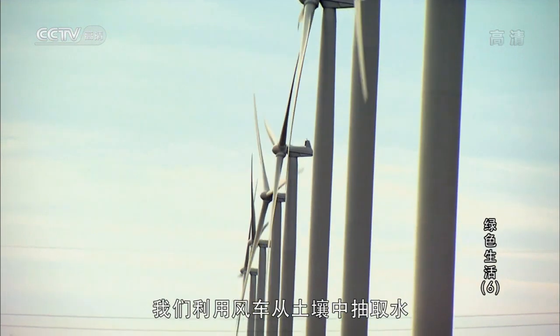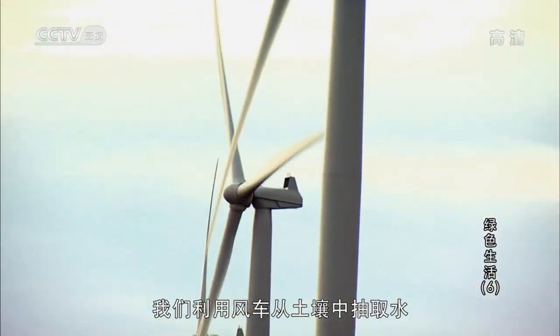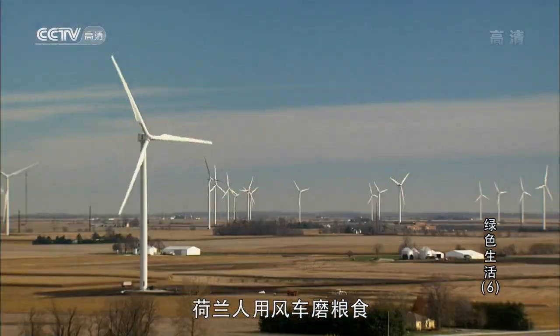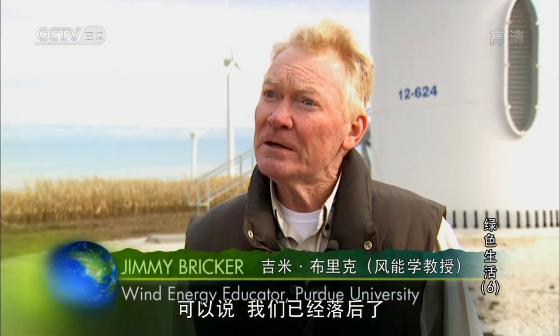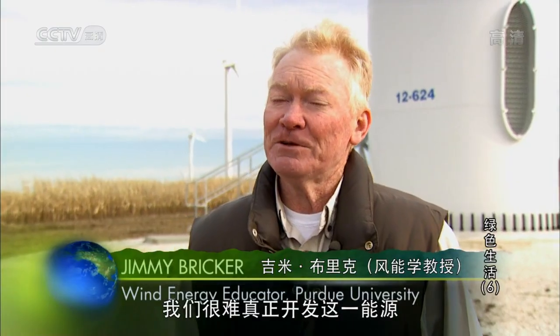We have used windmills to pull water out of the soil. Holland has had windmills to grind grain. We have procrastinated, so to speak, and not really developed this resource until we got to $140 oil prices. This project that we're at here is called Meadow Lake Wind Farm, which is the first phase of a multi-phase wind project in northwest Indiana.